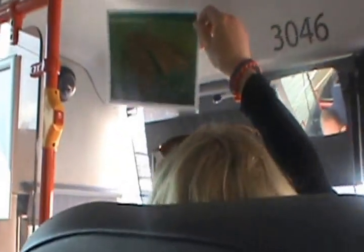The original is in the Amsterdam Museum, about the history of Amsterdam. And this map is the oldest map that we have of the city, and it's very detailed. It's really a very good map.